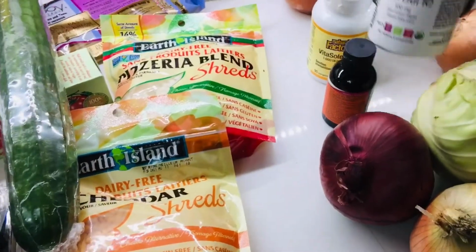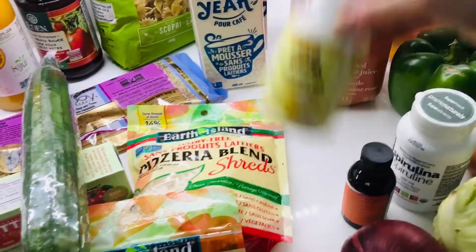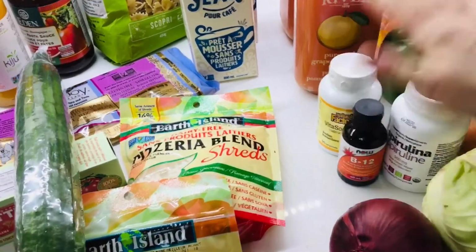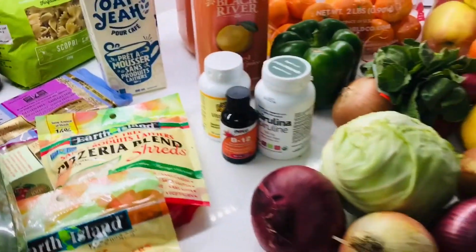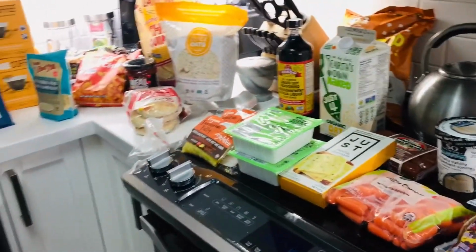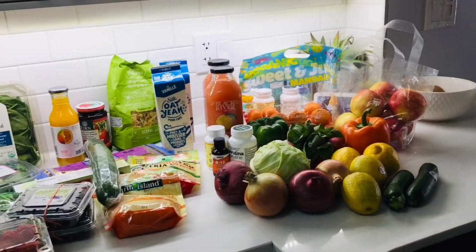And I needed to refill some vitamins. I needed more spirulina. I needed some vitamin D. And of course B12. This I try to never run out of, so I didn't want to run out of any of it. And you know what? That's it. Here you have it. So this was groceries from two places, Whole Foods and Organic Garage. And this is going to be food for 2 full weeks for 2 adults.